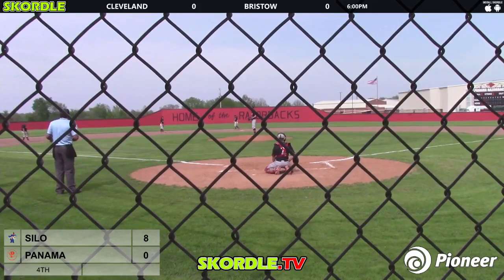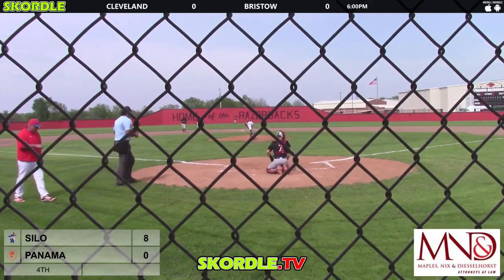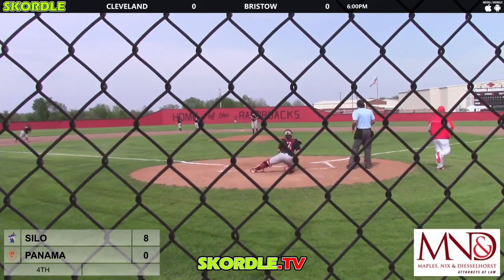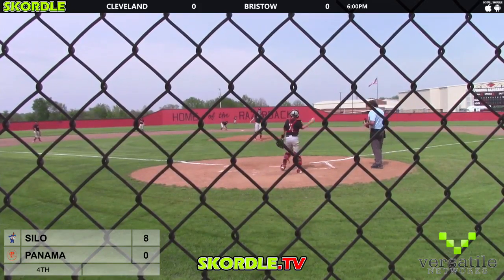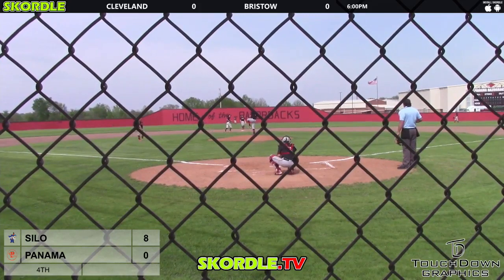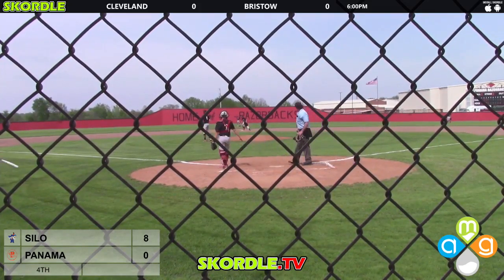A couple of defensive changes for Panama. Thanks to the umpire here for reporting those to us. New left fielder, Bladen Morris. And the new catcher is Jesse Linney. And new pitcher for Panama, the Razorbacks send to the mound Kix Nixon. Started the game at second base. He will face the 4-5 and 6 hitters for Silo here in the top of the fourth.